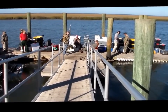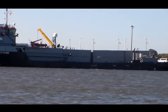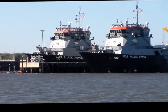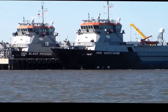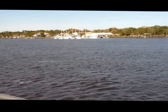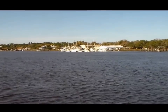And on our trip back, we passed the Kings Bay Naval Station, and there are two vessels in port, including the Black Powder, as you heard. Sort of prophetic to pass them since we've been on a black powder hunt. And we are now returning to St. Mary's, Georgia. There you see the dock where we're going to be.